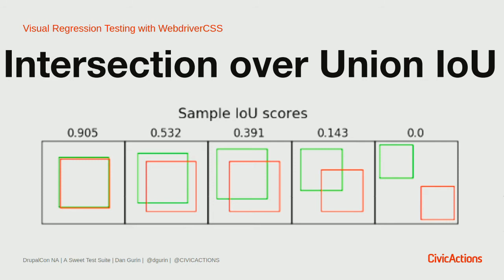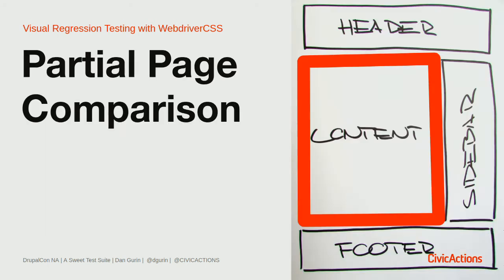Or science? The intersection over union, or IOU, allows us to set thresholds for how different we want to allow the before and after images to be. The IOU score is a scale that goes from 1 down to 0, with 1 being equivalent and 0 having the least possible amount of intersection. We can target our comparisons to Drupal theme regions and other parts of the page using CSS selectors.